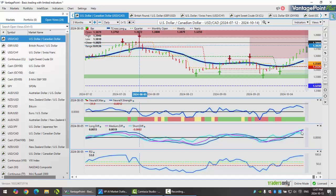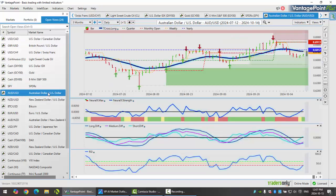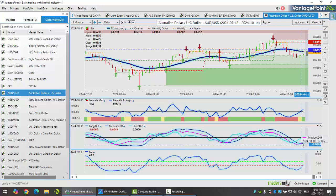As you can see, something is building in the VP software right now. That pink line over that blue line is saying, look, the upside is limited here. The medium-term trend is weakening against the longer-term trend. If we cross-reference this to the Aussie and the Kiwi, we're likely to see something very similar, which we do. Right here, you can see that line crossing over here.